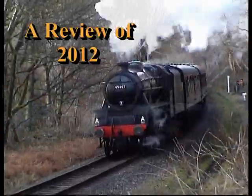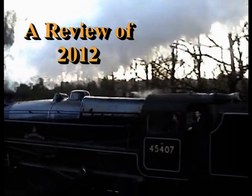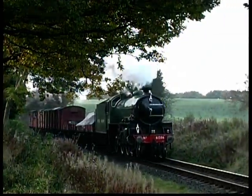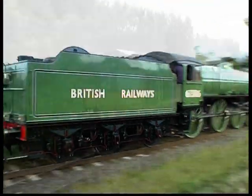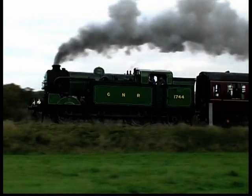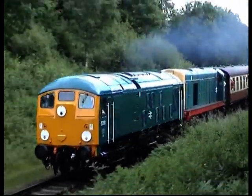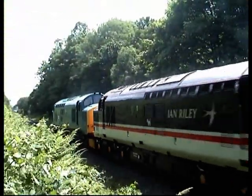And our programme today is entitled A Review of 2012 here on the East Lancashire Railway in Bury. We will review all the main events that have taken place here on the East Lancashire Railway, all these steam events featuring our visitors and of course the resident steam fleet. We'll see some of our mainline visitors and we'll review some of the more popular family events, from the Santa specials to our little blue friend Thomas the Tank Engine. And of course some of the new developments here on the East Lancashire Railway. And so without further ado, let's head back to December 2011.